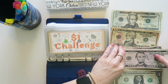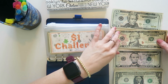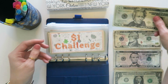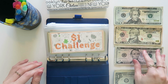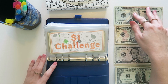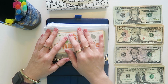Okay, so let me organize this just a little bit. How are you guys doing today? I hope you are all doing amazing. I hope that you've had a great week. It's been a little bit since I've seen you guys. Normally I'd say it's kind of worked out like Monday, Wednesday, Friday that I pop on here and have cash savings or grocery hauls and things like that for you guys. And I get to see you guys and talk with you in the comments. But this week has been a little bit crazy.